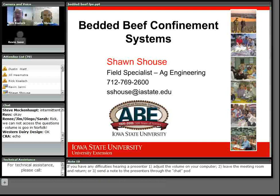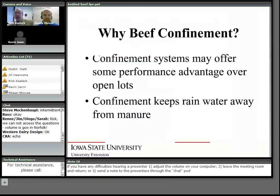Going to run through a brief background on bedded confinement buildings, and there are going to be a lot of details I miss, I'm sure, but we'll try to get an introduction to it and then see where the chat leads us from there. Start with a question: why are we even considering bedded beef confinement?